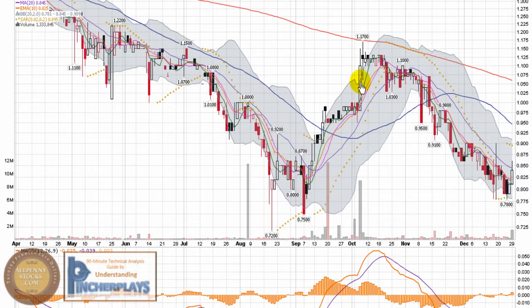So looking at a 9-month chart, nice climb back in September from around 75 cents all the way up to $1.17. It banged its head on the 200-day moving average. Since then, pretty large retrace, right back down on that support level, only making a slightly higher low. Two nice candles these last few days. We want to keep an eye on this for a possible double bottom.